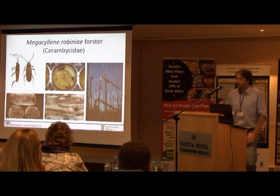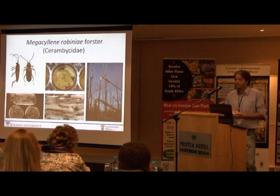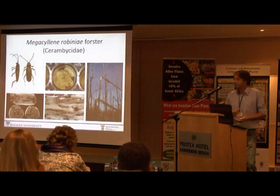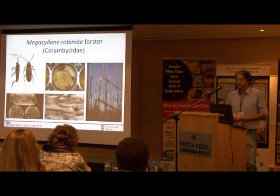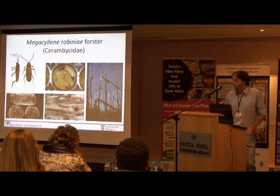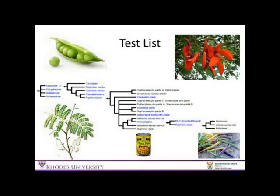They've done a lot of work on this insect because they have areas in the USA where they try and conserve the tree, and this insect does so much damage that it's under all kinds of insecticide control. Therefore, they have mass rearing facilities rearing this insect on artificial diet, so it'd actually be quite easy to bring over and work on in South Africa. Just a test list that we'd have to look at.